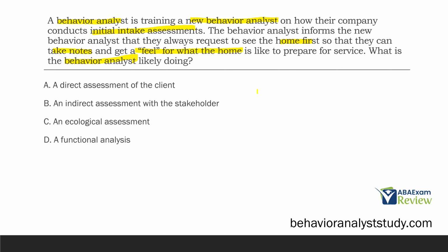Well, she's going into the house, looking around, looking at what the environment's like, most importantly, who lives there, what's the setup, is it clean, is there room to work? She's looking at all the environmental variables that have nothing actually to do with the parents or the client. And at the same time, they do, right? Because when we're analyzing the environment, that's a certain kind of assessment that we want to do initially just to prepare ourselves for service. Part of our ethical code says we have to remove any barriers to service. And barriers often take place in the environment. So what is the behavior analyst likely doing?